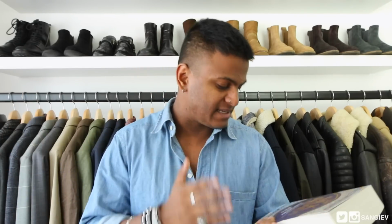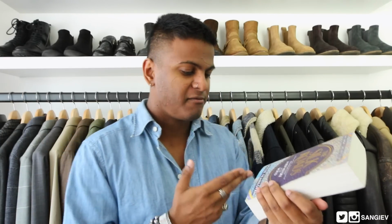Moving on to book favourites for this month, it's actually a book that I'm still reading. I'm not that far into it. It's called The Silk Road. It is about history, which is a subject that fascinates me. Written by Peter Frankopan.